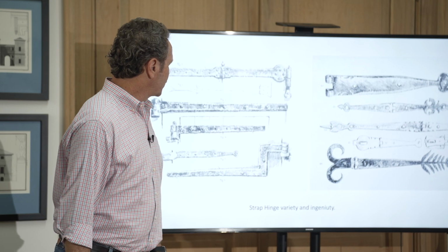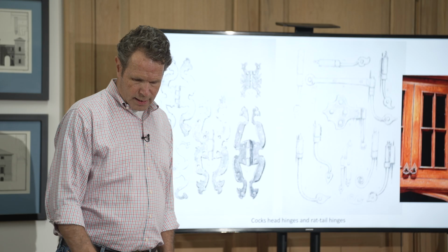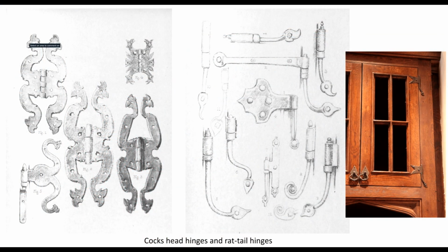Here's some of the pictures of the variety. They had bifold doors at this time, believe it or not. But the variety and ingenuity and expressiveness of these different hinges, I think, is awesome. These are called cock's head hinges here. See the little cock's head up there? And they would face in and out. These are the rat tail hinges I was talking about. And here's some rat tail hinges we used on a job in South Carolina. That was a fun job.